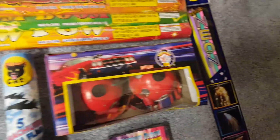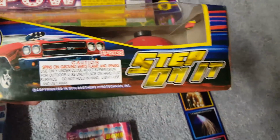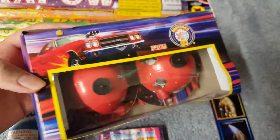All right, he also suggested this little novelty. This is a spinner. It's called Step On It, and it's by Brothers. It's just a really, really nice spinner. It's one of the best novelties that he has, so I decided to pick one up.